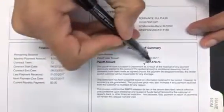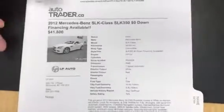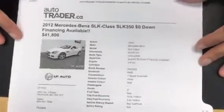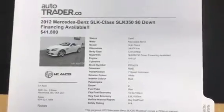Now, I did pull your finance quote. Your current amount owing is $37,579.74. That is the remaining balance on your finance there. Now, I went through and I did a market analysis. I was looking for other SLK 350s, 2012s in the marketplace with similar mileage to yours to see what I can ask for your vehicle.